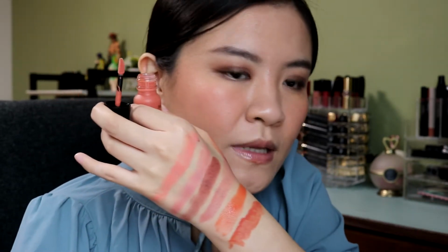These two formulas are pretty similar. The PERRICONE MD one is surprisingly more pigmented than the SUQQU one. So yeah, this is just a very similar formula but more pigmented. I removed my foundation too many times. My cheeks feel like it's just gonna come off.